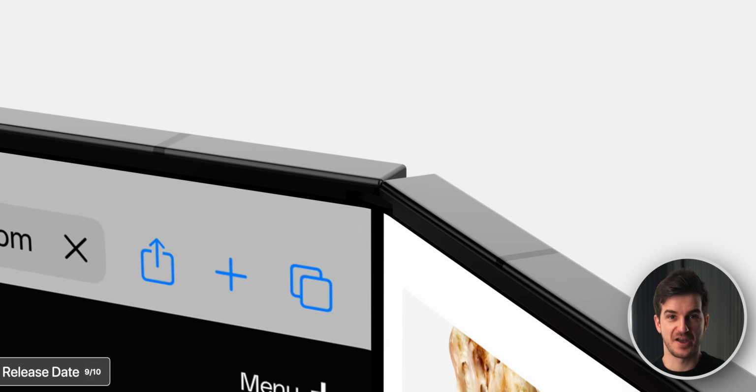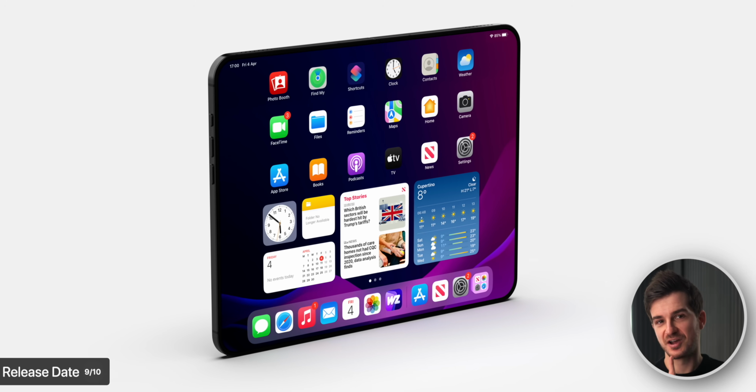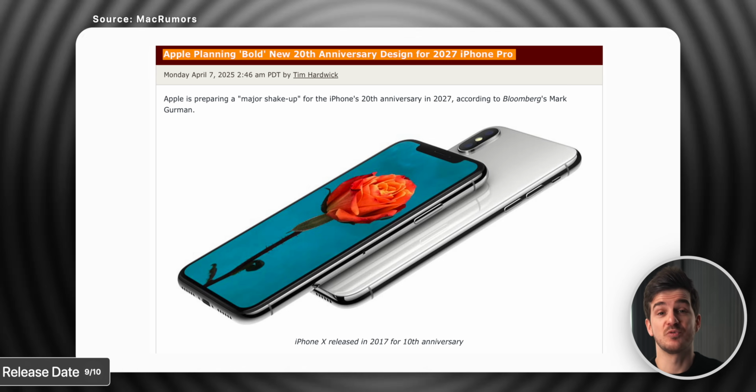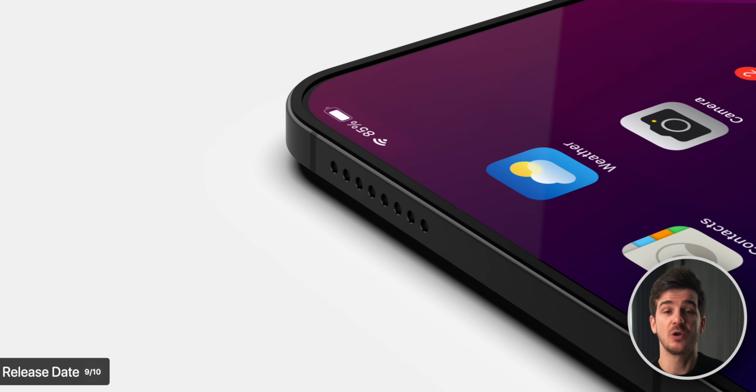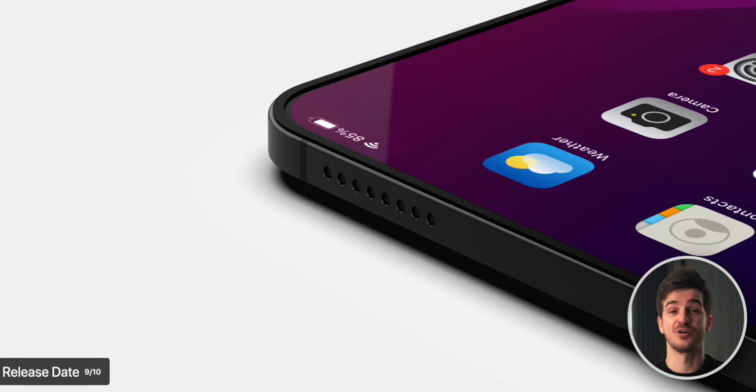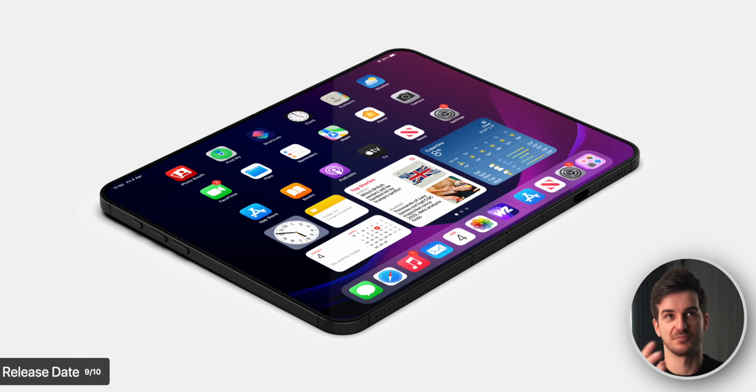This extended timeline would then give Apple even more time to perfect this design. And interestingly enough, this timing would actually coincide with the iPhone's 20th anniversary if it launches in 2027. So it would be the perfect time to actually launch this device then, at least if they want to merge it with the anniversary.